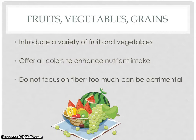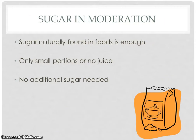Offer many types and colors of fruit and vegetables to the baby's diet. These contain important vitamins, minerals, and phytochemicals important to the infant's health. These foods and grains contain natural fiber, so they can be bulky, filling, and low in calories. While this is good for adults, babies' calorie needs are relatively higher, so focusing on including plenty of other foods is important.